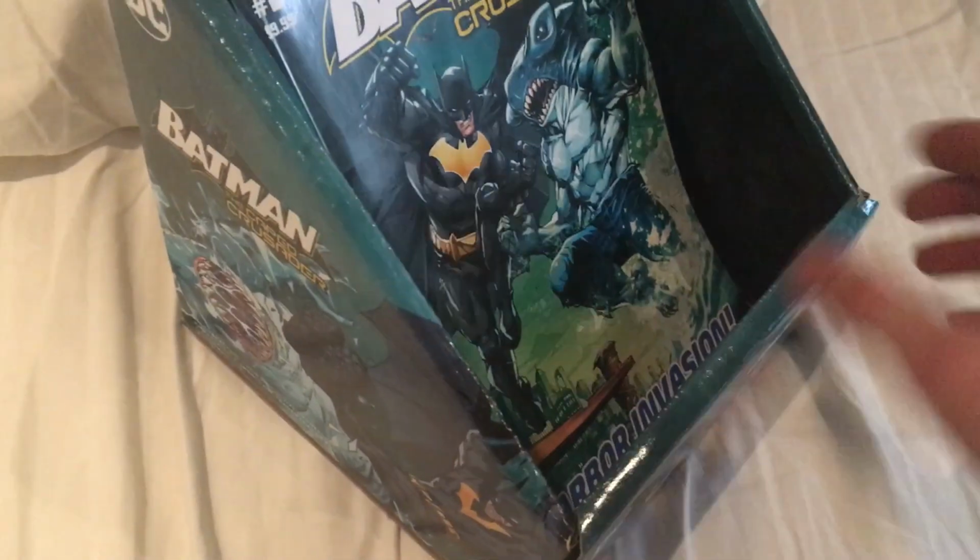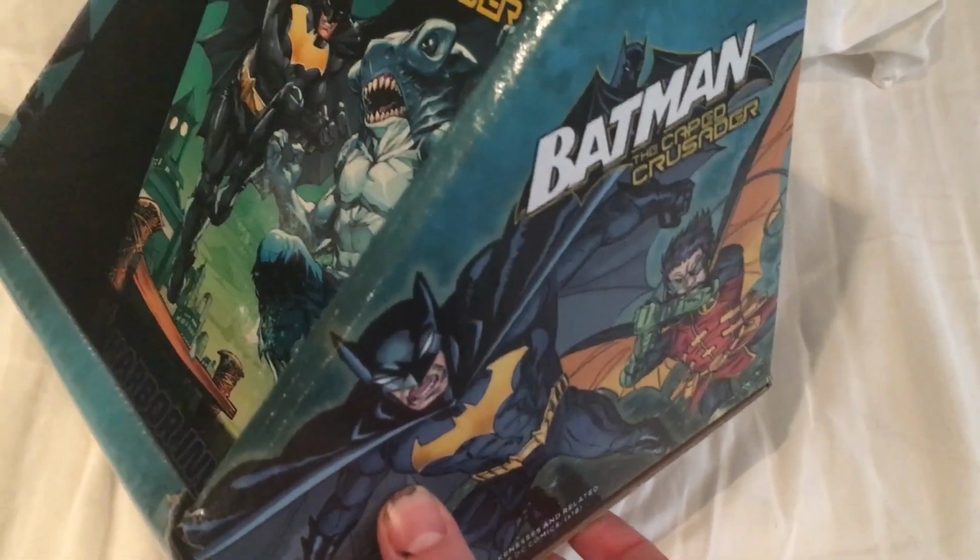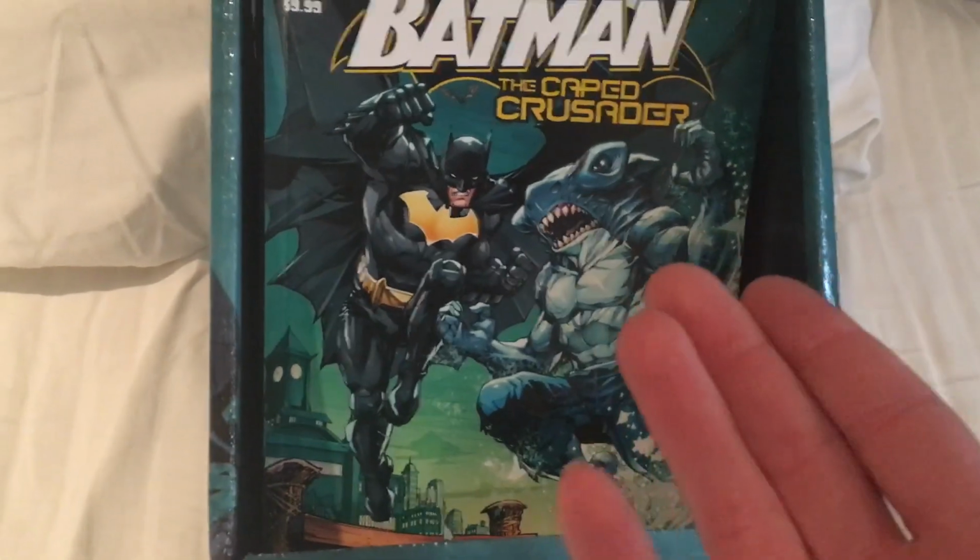Oh, I also got the display case because I got the last one. The display case was in the clearance rack, and this book was all by itself in a completely different section. So I don't know if that's a good sign or a bad sign, but let's pull this out and hop at it.